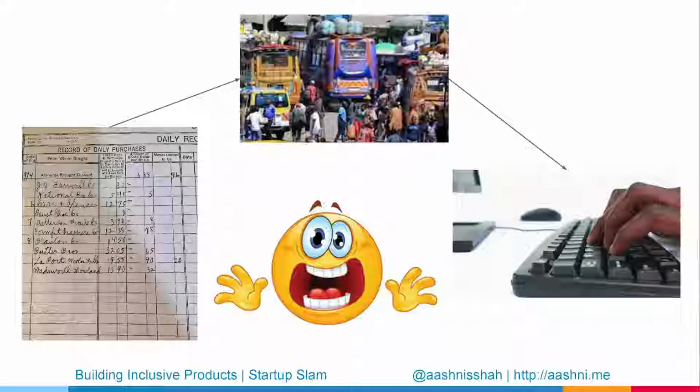And then that book would get sent to the city center. The nonprofit base out of the city center would manually input all of this data into their system and try to see or make sure that there are no issues. Who has ever manually inputted a bunch of data, especially numbers? How accurate are you at doing it?